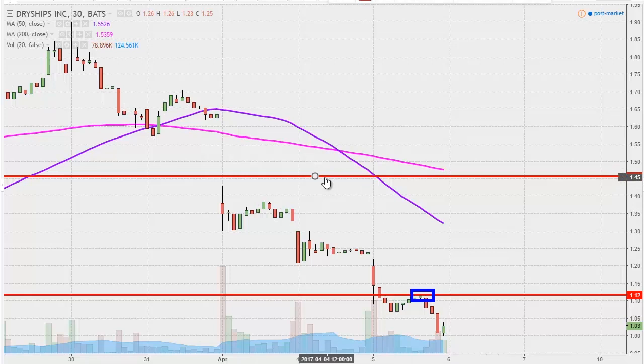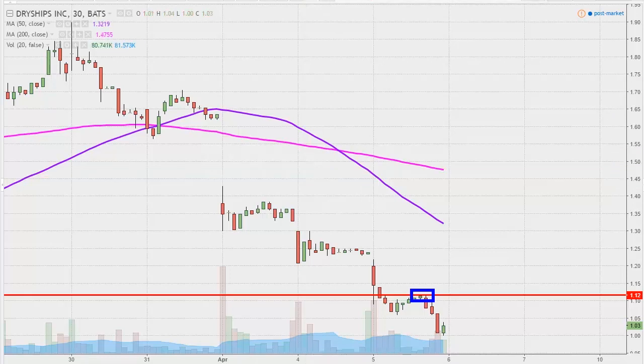And then the next level of resistance, which I'm probably just going to start talking about in every video from this point forward, is that purple line there, the 50-period simple moving average. The easiest way to look at that is, as long as the price is below that purple line, then the bears are in full control, no questions asked.